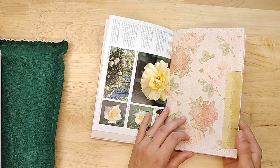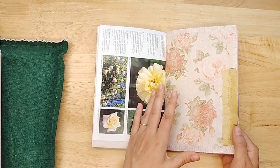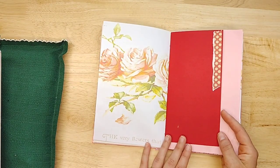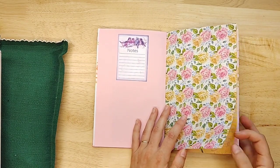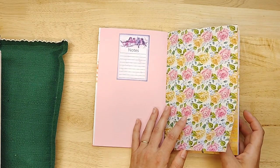So I'm not trying to do a rose themed challenge. Roses do happen to be my favorite flower. Here's another Wilhelmina page, but I'm trying to do floral. And then I'd like to have a time theme to it, but only Golden Hour, I think, has time pieces, so it's not a requirement.